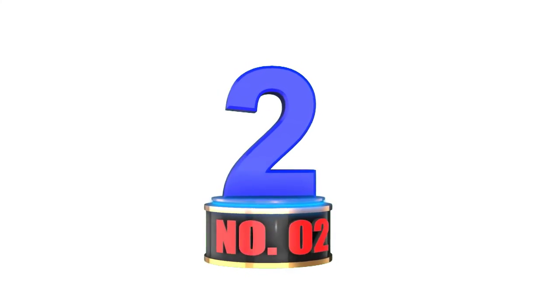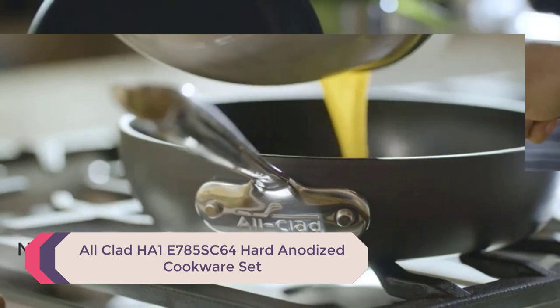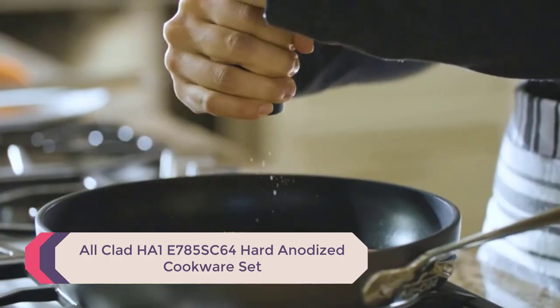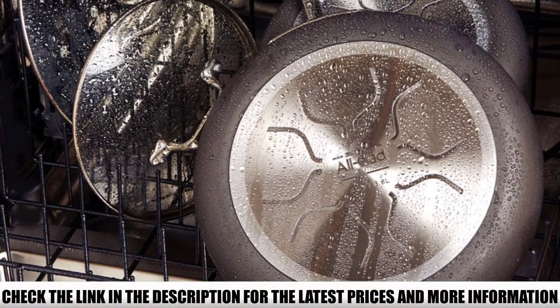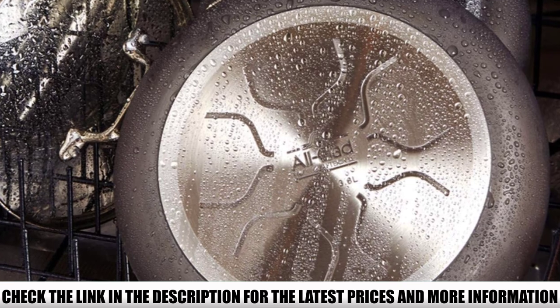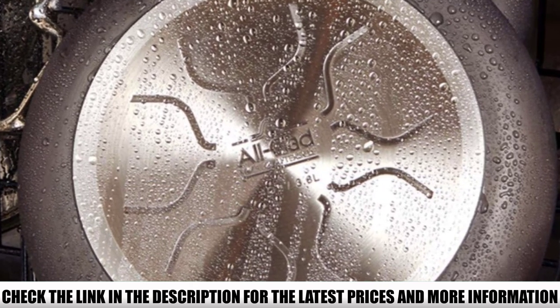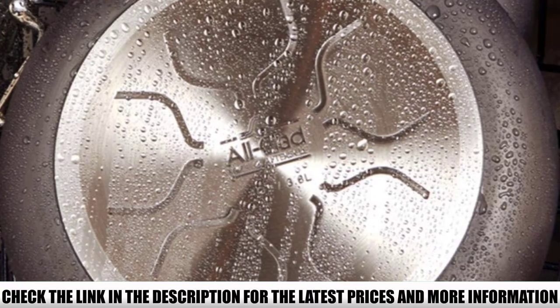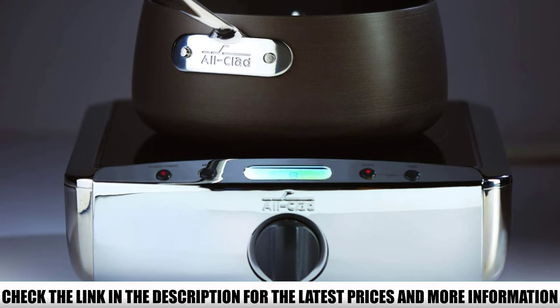Number 2. All Clad HA1E785SC 64 Hard Anodized Cookware Set. This hard anodized cookware set will serve you a long time as the durable design of their stainless steel bonded base ensures this set won't warp over time. We also like that they allow for cooking healthy meals since they're PFOA-free and their nonstick surfaces make it possible to cook low-fat meals.